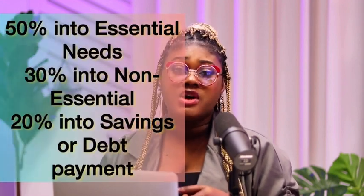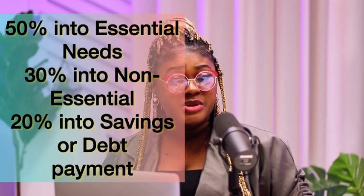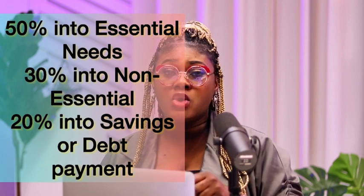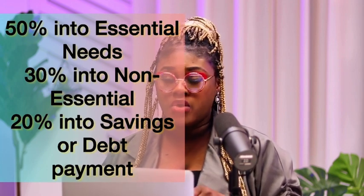Now, you can use the percentage budget system where you assign a certain percentage of income to different expense categories. For instance, 50% can go into essential needs, 30% into non-essentials, and the remaining 20% goes into savings or debt payments. Now, what if you subtract your expenses from your income and you end up with a negative value?